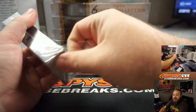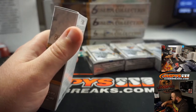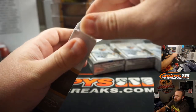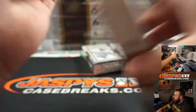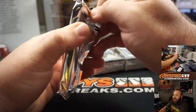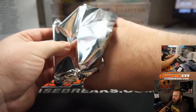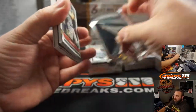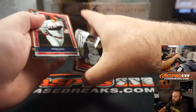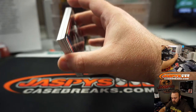If you guys haven't seen any of this before, very nice stuff. Oops. There go the top loaders. Those are like gold right now. So in here there's typically 3 base cards, or 2 base cards and a parallel. And then the one hit per box, or mini box.